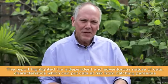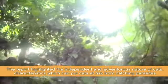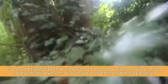You're going to need treatment once every 3 months, but if you're out there hunting actively, you really need it once a month. And because technology has changed, it's so much easier now to use a spot-on treatment.